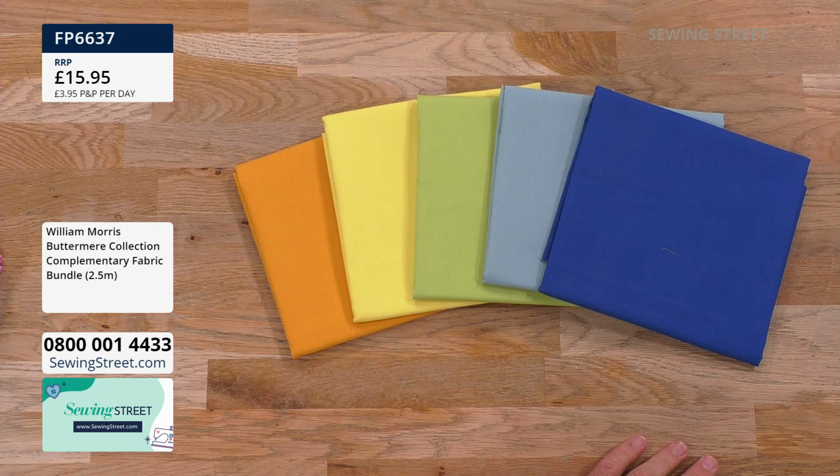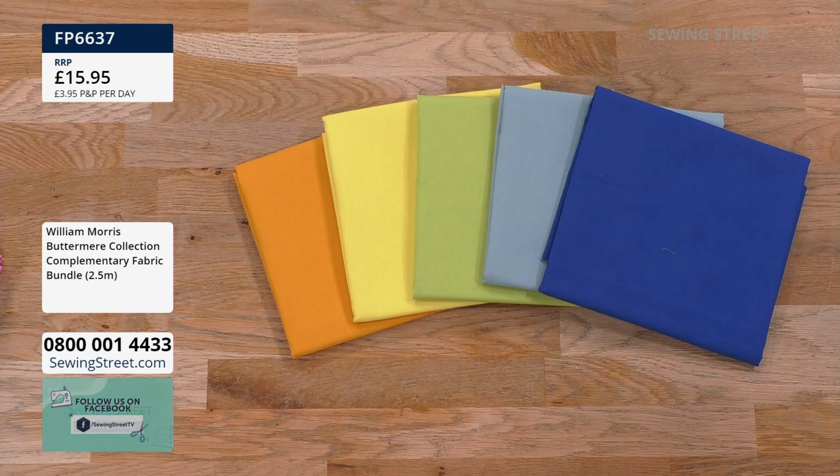Spring Meadow, there's only two left. Okay, over half the stock of New Mexico's gone. £15.95.